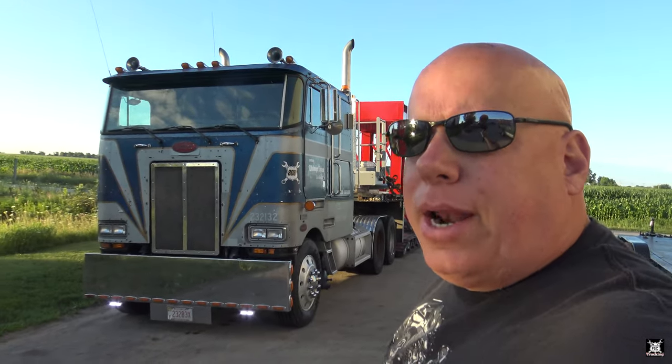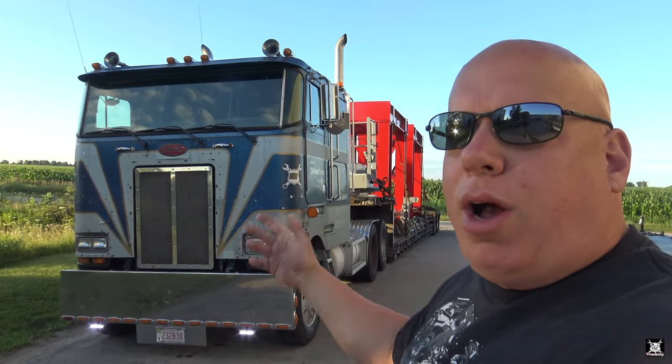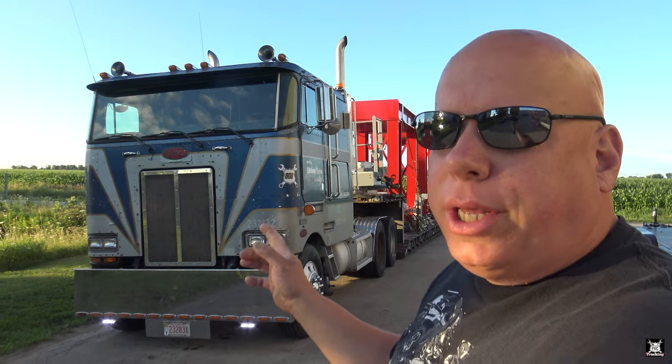You see this freight behind this cab over, right? There ain't too many people doing that nowadays. But that's us. That's what we do. We haul revenue freight with an old truck, and I'm one of the only guys that do it with a cab over.